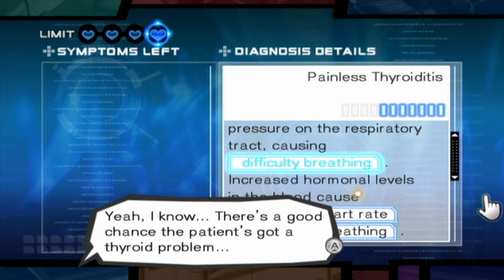Let's check the painless thyroiditis. So, increase of thyroid hormones. Let's see. Oh, there we go. Low TSH level. By that, almost no uptake of radioactive iodine can be confirmed in a scintigraphy. So it's not thyroiditis. So that's not it.